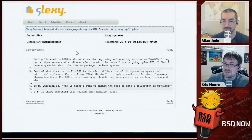Okay, next up we have Alex, and we alluded to this earlier in the show, but he writes in about packaging base, and he says, having listened to BSD Now almost since the beginning and starting to move to FreeBSD for all my non-Windows servers after dissatisfaction with the route Linux is going, plus ZFS, I have a question about the idea to package the base system. Part of what draws me to FreeBSD is the clear delineation between the operating system and additional software, whereas a Linux distribution is simply a random collection of packages thrown together. FreeBSD seems to have some thought put into what is in the base system and why. So my question is, why is there a push to change the base OS into a collection of packages? P.S. Is there something like Vagrant that handles jails?